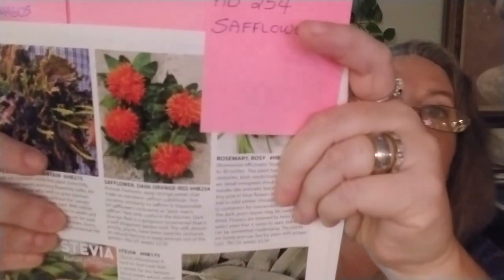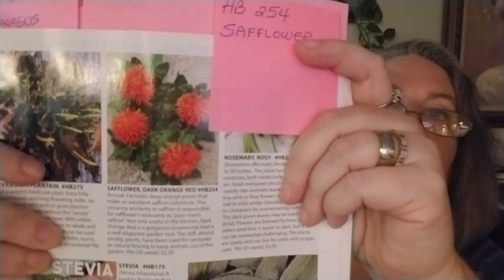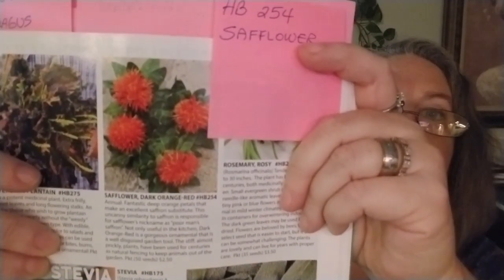Not only to be used in the kitchen, but the dark orange red is a gorgeous ornamental. And the stiff, almost prickly plants have been used for centuries as natural fencing to keep animals out of your garden. So, if you plant in the ground, it's the one here in the middle in the top. Safflower. Poor man's saffron. Yippee. That's the last thing out of the book.